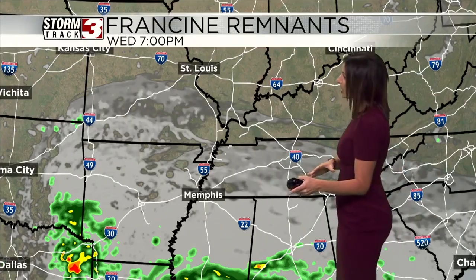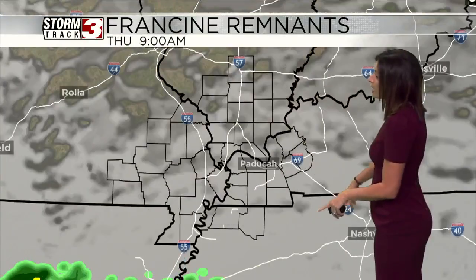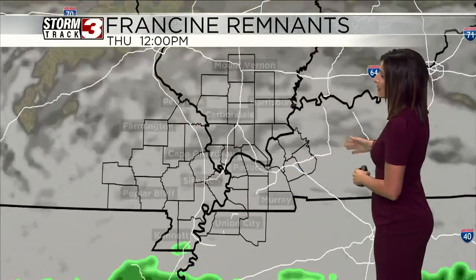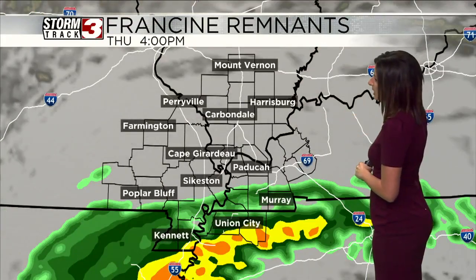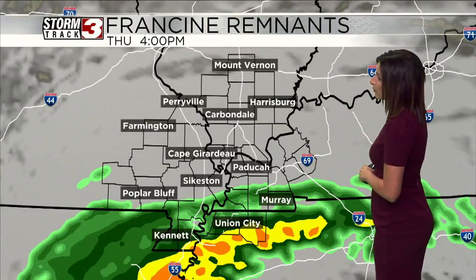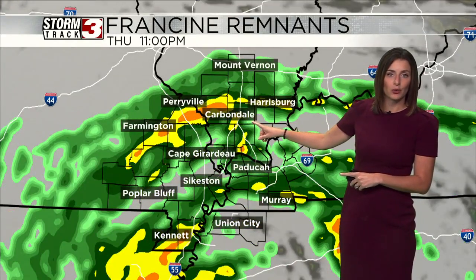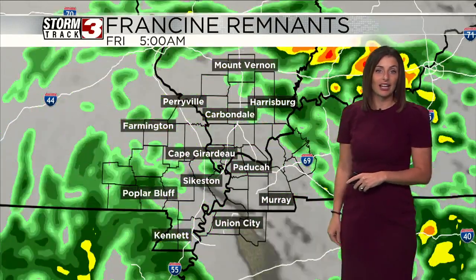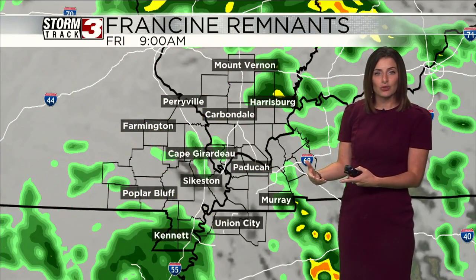This is a look at what we're talking about as we head into tomorrow. Cloudy conditions expected as we kick off your Thursday. Throughout the day, those clouds will kind of thicken up as that storm system gets closer. And then by the time we get into the late afternoon, this is a look at about 4 o'clock, you'll start to see some of that rain working its way in from the south. It will then push northward across the entire viewing area throughout the evening. Widespread rainfall expected by about 11 o'clock, and that rain continues overnight Thursday and then throughout the day on Friday as well.